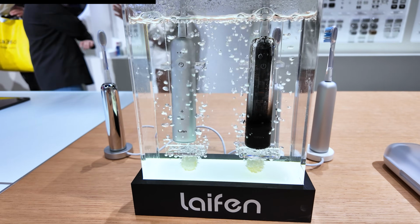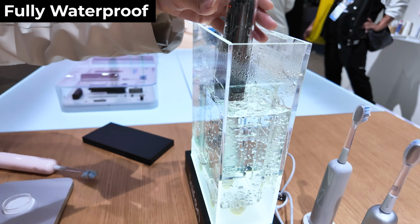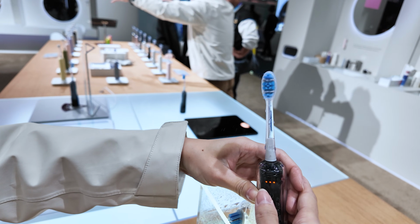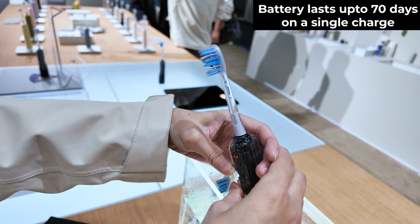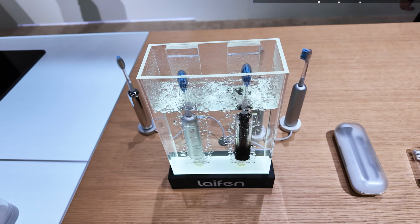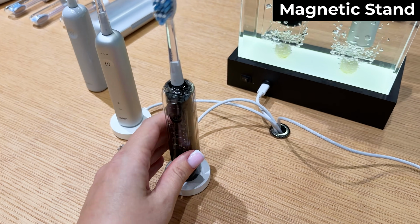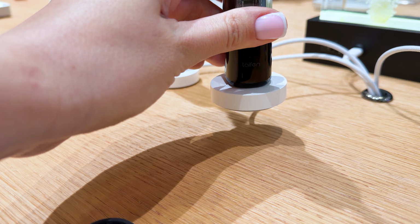It is fully waterproof, which is proved at the booth, which makes it easy to rinse under running water or take it with you to the shower, as demonstrated in the sink. And the battery lasts for up to 70 days on one single charge, making it ideal for travel. In the new generation of the Wave Pro, they changed the charging way and now it has a magnetic stand, while before it had just a magnetic cable. I honestly like both of the ways.